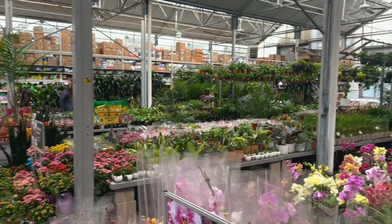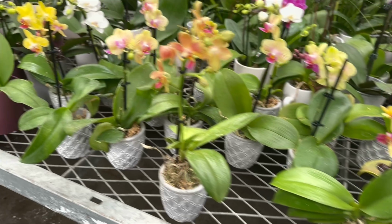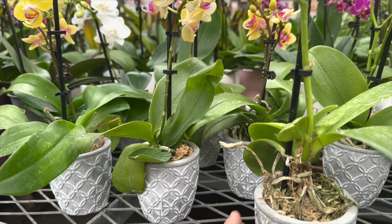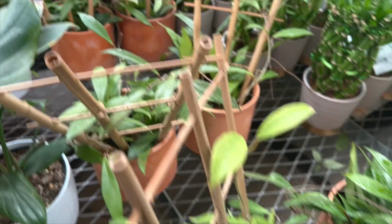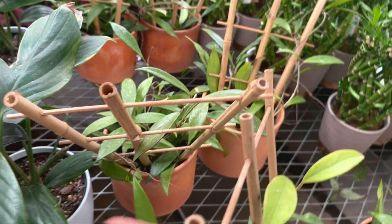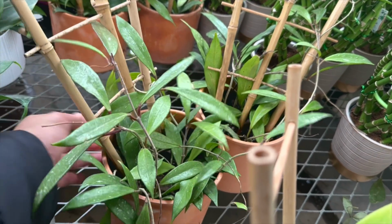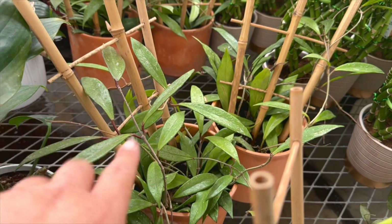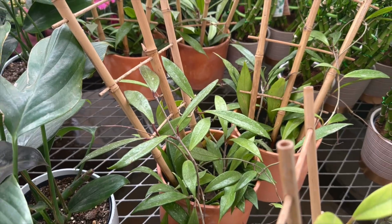Wow, this greenhouse is huge. I love their selection of mini Phalaenopsis. They're in cute little planters. And they're $9.99. Ooh, I love the Hoyas with the trellises. Especially the pubicalyx, because Hoya pubicalyx does like to climb. These little tendrils will just find the trellis and wrap itself around it and grow leaves. All the lucky bamboo.